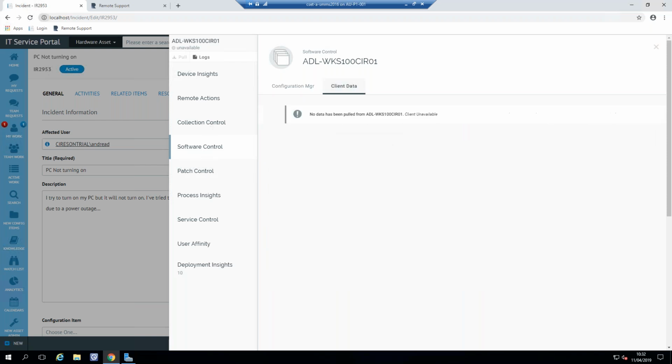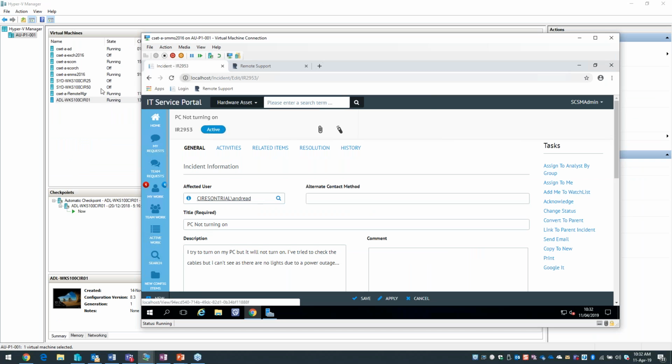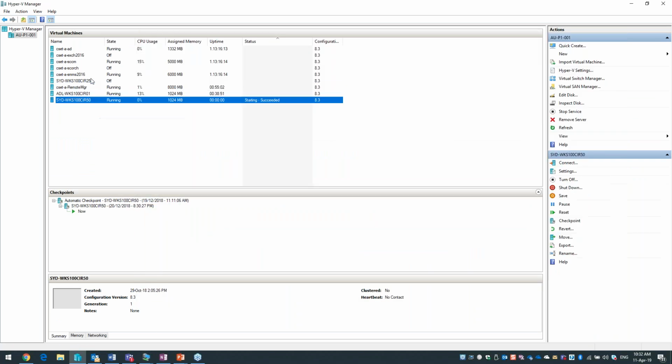Software control here under client data, what I would actually see is their add remove programs list that I would then be able to click and fix a machine. What we might try and do is see if there's another machine that is working for whatever reason. I'll start these bad boys up.